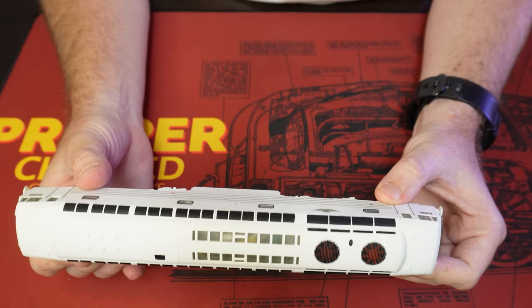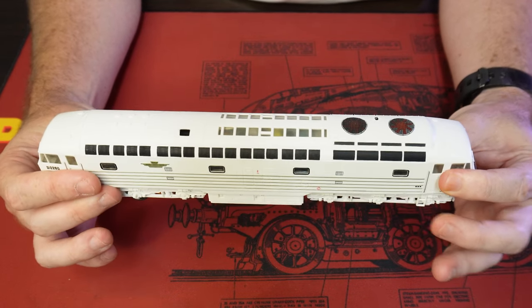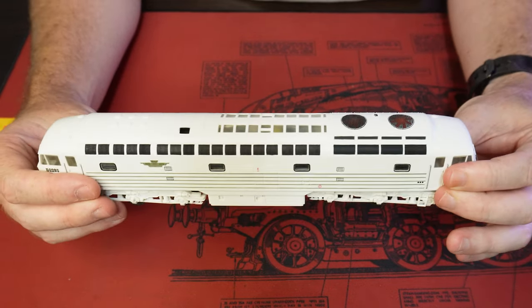a bit of history on Heljan's Lion. Or no, not Heljan's Lion, the real Lion. And then we'll take a look at the Heljan.